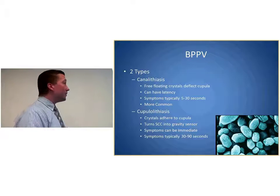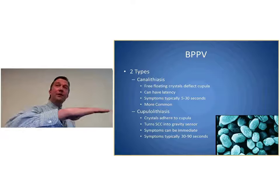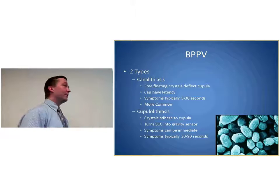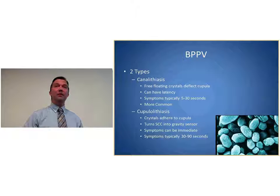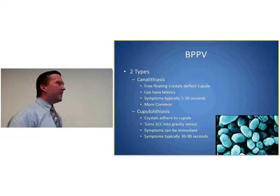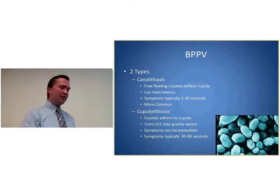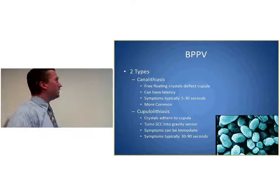And the symptoms will last a lot longer because as long as that cupula is getting deflected, they're going to constantly get symptoms. So theoretically, it can last forever as long as you keep them in that position. But like I said, usually their brain or central nervous system will shut off the stimulation. It's not going to last any more than about 2 minutes. But in most cases, it's going to last about 30 to 90 seconds.